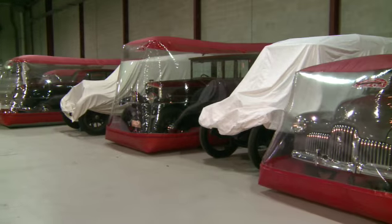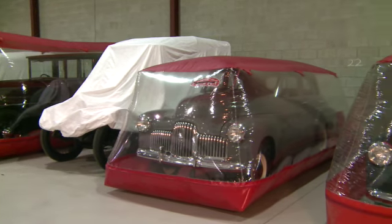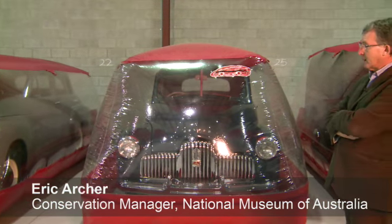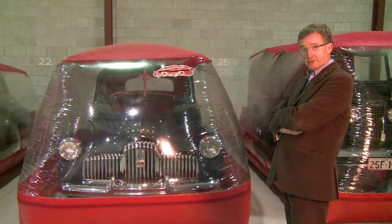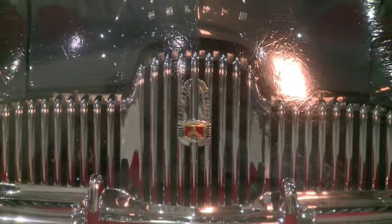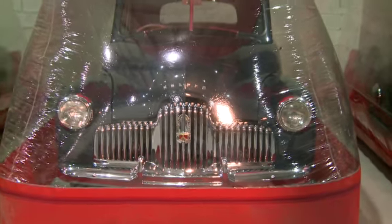The historic motor vehicle fleet at the National Museum of Australia is now stored in these plastic bubbles with positive air pressure keeping the dust off them. It's an ideal and a very economical way of storing these kinds of collections. Here is the museum's pride and joy, the number 1 prototype Holden, which came into the collection in 2007.